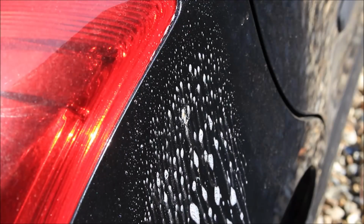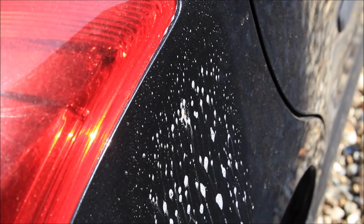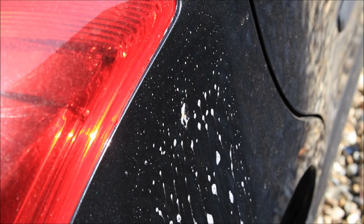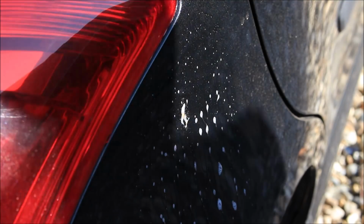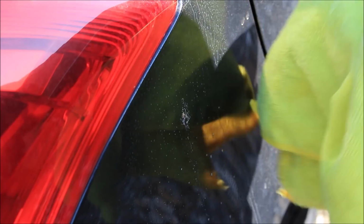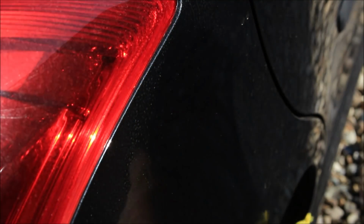And yes, this will cause swirls because there is obviously dirt still on the car, but I want to see what this is like, how strong it is. So allow it to dwell, then dampen a microfiber. I said dampen a microfiber. Oh yeah, there he is. And then remove. Now of course this is a bit like, do you want to be kicked in the nuts or punched in the face?